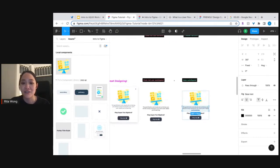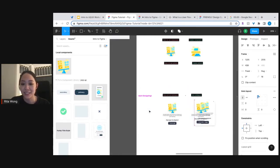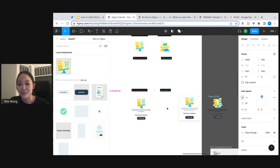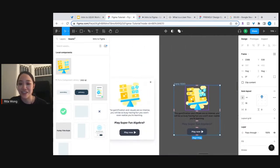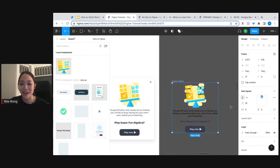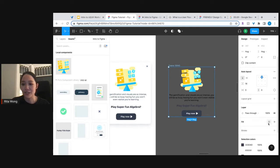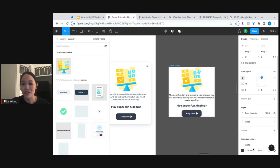Okay, now we just have to create the rest of the box. I'm just going to drag this over here to this dark area so that you can see that I'm still missing the entire box and background. So I have this whole auto layout selected, and what I'm going to do is go to fill and just add my white box. So now all the content has a background fill. It's really tight to the content.